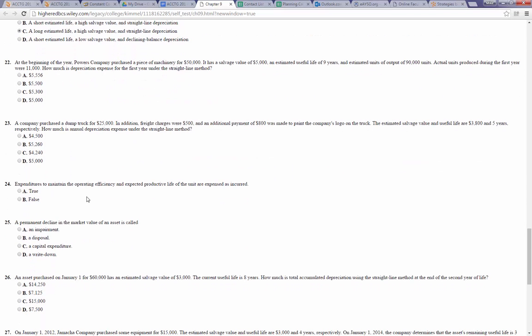Number 22, at the beginning of the year, Powers Company purchases a piece of machinery for $50,000. It has a salvage value of $5,000, an estimated useful life of 9 years, estimated units of output of 90,000 units. Actual units produced during the first year were 11,000. How much is the depreciation expense for the first year under the straight line method?